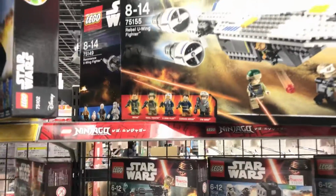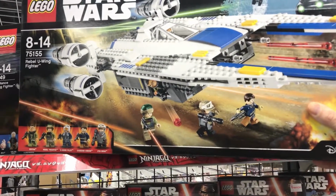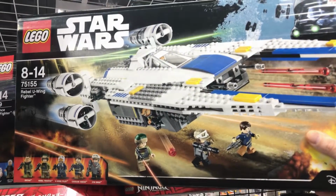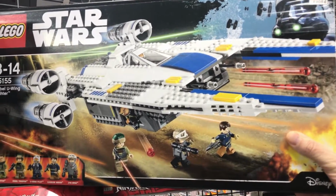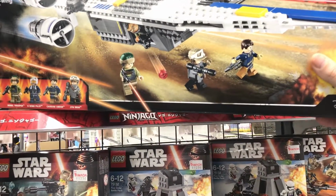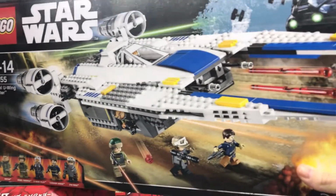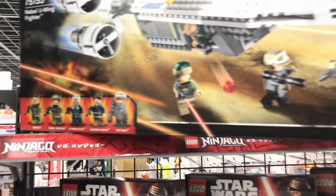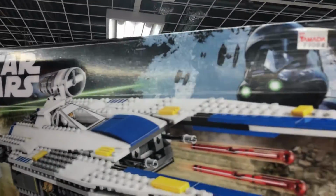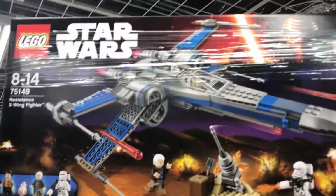This set's the Rebel U-Wing. Initially I thought it wouldn't be that great, but after I've seen other reviews, I find that it is quite interesting. I don't see why they show it in this view when I think it's much more interesting with the wings folded out instead of folded in as you see here. So, not a bad price. I'll eventually get this set.